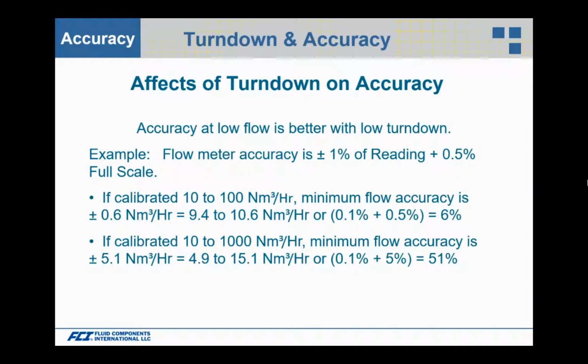One thing to note is FCI is the only manufacturer that provides an accuracy statement that is 1% of reading, 0.5% of full scale, with a maximum inaccuracy of 5%. So we cut off that full scale error down at the low end to 5% only. That's the worst error that the flow meter can have.